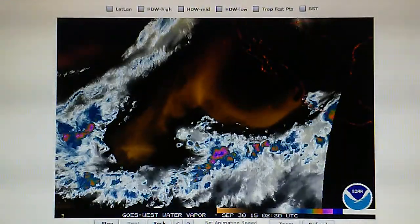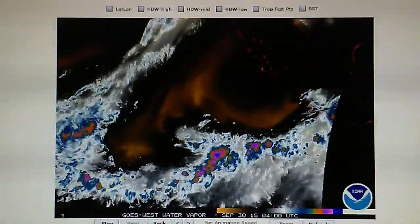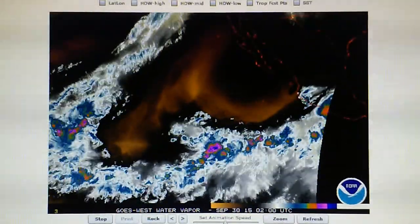Let's take another look at this in the, yeah, I don't think I have that in any other view. Okay, let me get this set up a little better.